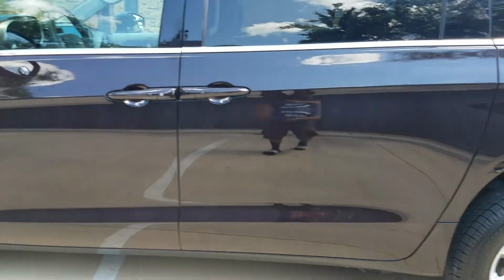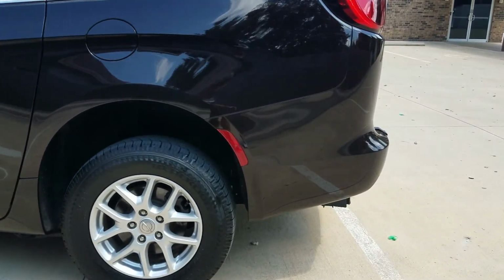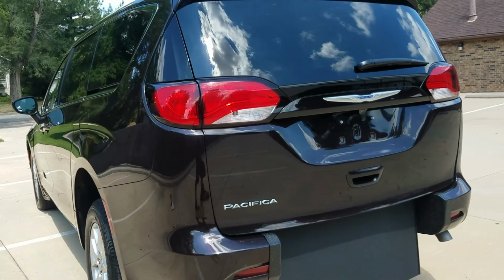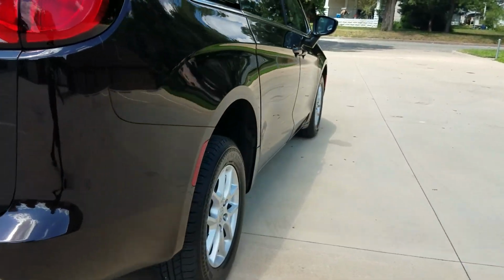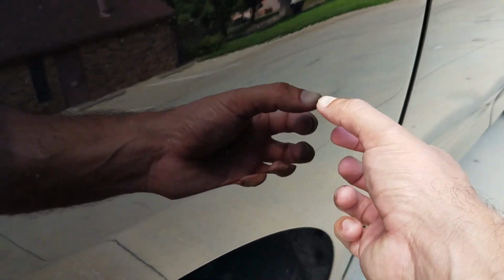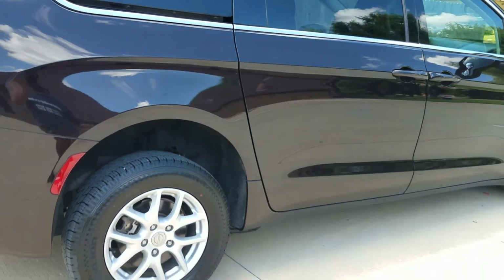But you can see you can slide the door shut there if you're going to use this for, say, a taxi or something like that. Very clean on the exterior. I did see one slight ding on the passenger side. Let me show that to you. Looks like a little scuff right there. We've tried to buff that out. You probably wouldn't even notice it unless I tell you, but that's why I make these videos.